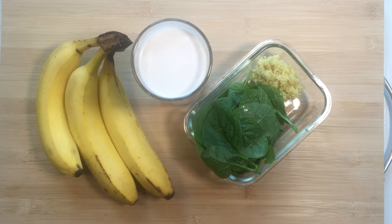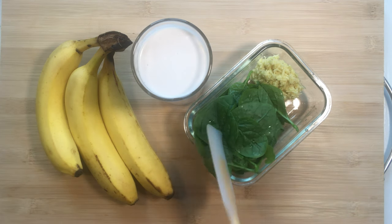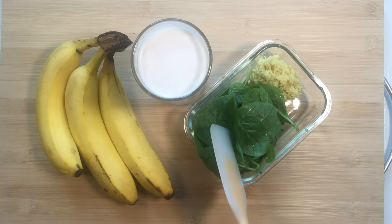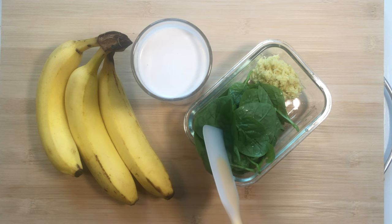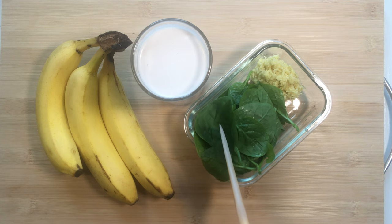So the first ingredient to use is 1 cup of spinach. Spinach is an extremely nutrient-rich vegetable with a huge amount of vitamins A and C, which support and boost the immune system and promote healthy skin. Iron found in spinach aids in the formation of red blood cells to prevent anemia.